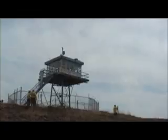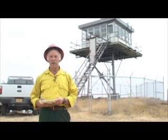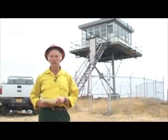The lookout tower at Dutchman Butte was originally built in 1925 and was rebuilt in 1970. Before cameras were installed, humans manned the tower until 2008. So they share those cameras and what's looking at them at this one location, and so they don't have to have a lot of duplicate staff in places.